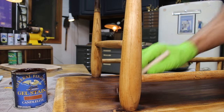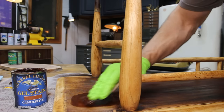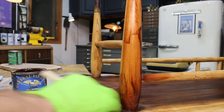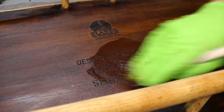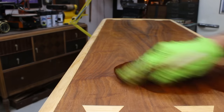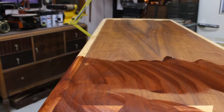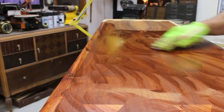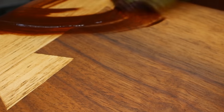I'll apply the gel stain with a foam brush, and although these tables typically weren't finished on the bottom side, it only takes a few more moments. I'll apply the gel stain and then wipe it off immediately with a shop rag. For the larger surfaces, it's important to apply the gel stain quickly before it dries. I'll apply this to the entire tabletop and then come back, wipe it off with a shop rag.